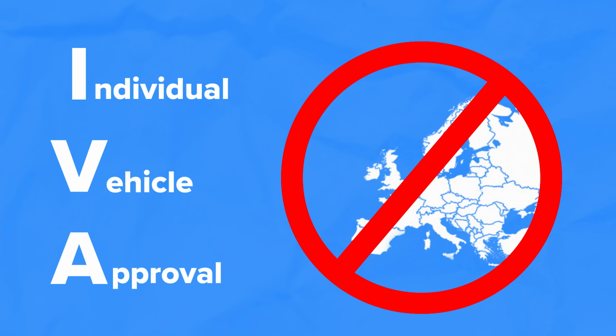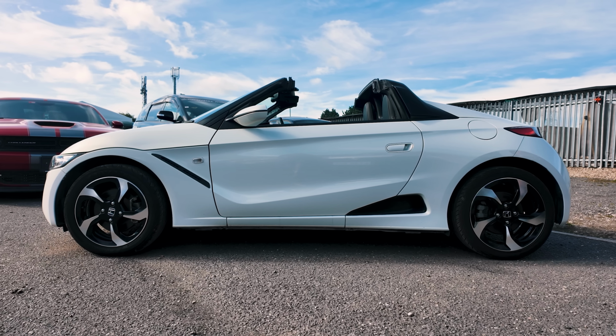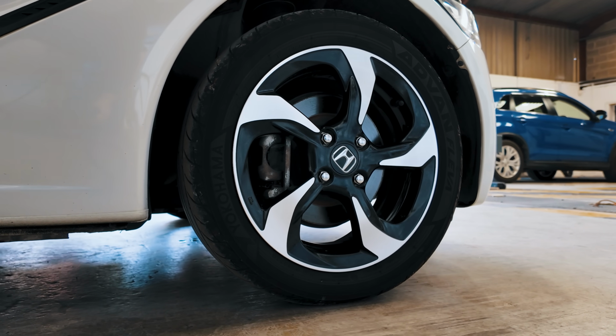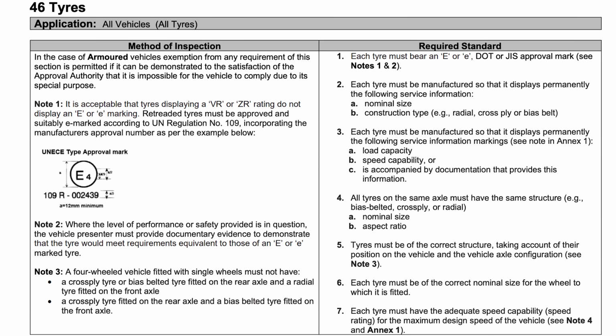The IVA test, or individual vehicle approval, is for imported cars not sold in Europe, and it ensures they meet UK standards. Unlike the MOT, which checks for roadworthiness, the IVA focuses on compliance with UK and EU laws. For example, with the MOT, you check the tread depth and condition of the tyres, whereas for the IVA, the tester is merely looking for an E mark on the tyres to make sure they meet UK regulations.